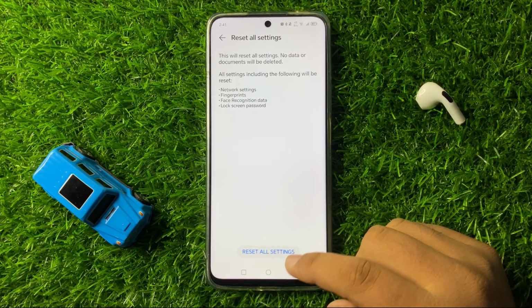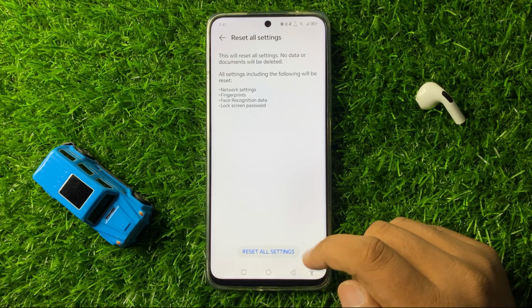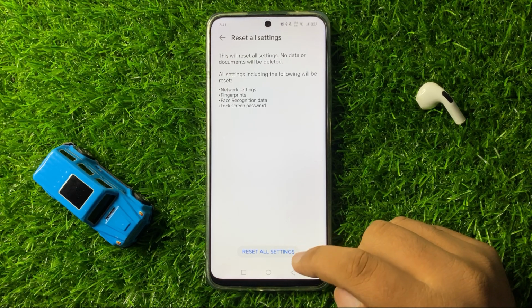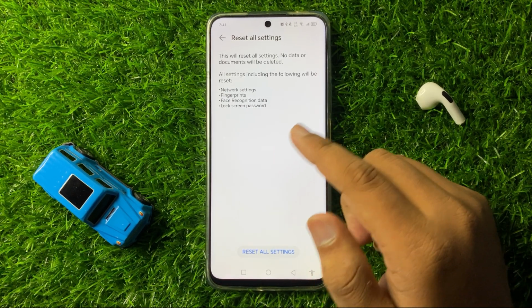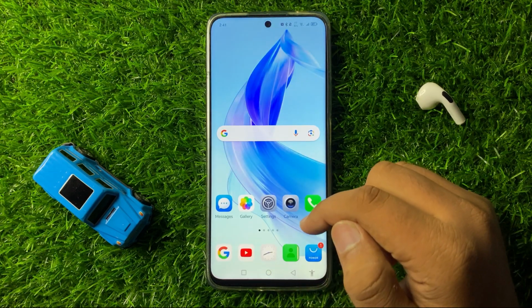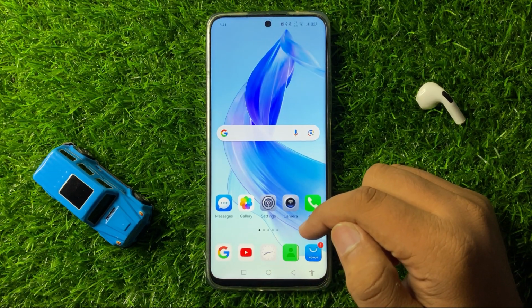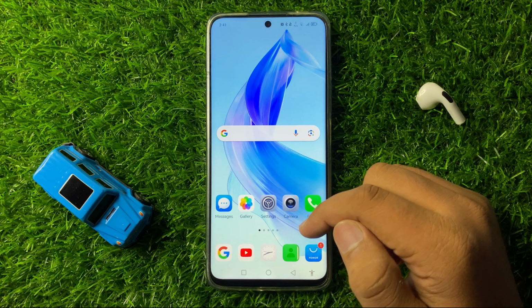Now here again click on reset all settings option on the bottom of your screen to confirm. So when you will click on this option here, it will reset all your mobile settings, but it will not delete any data from your phone. And after that, the do not disturb keeps turning on issue on your Honor smartphone will be fixed.